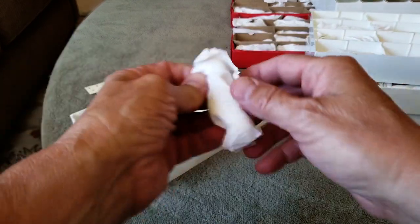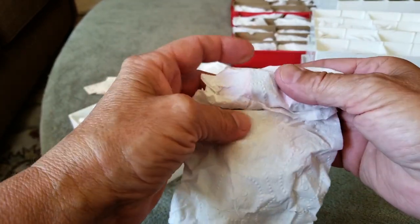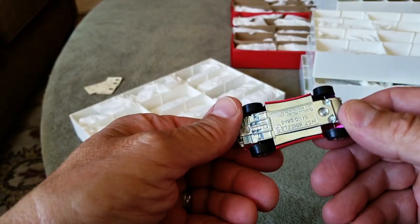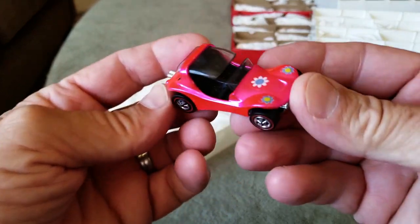Boy, you know, I think I'm gonna go slow this time. I really wanna enjoy this. I haven't bought a collection in a while. Let's see what we've got. Oh, look at that, isn't she cute? Pink, ooh, sand crab, look at that shiny base. Very nicely placed flower decals.